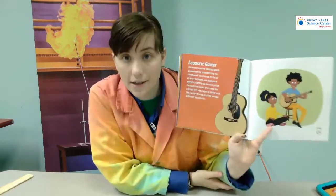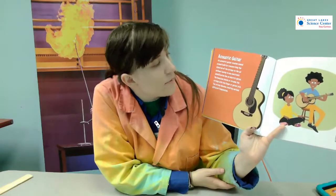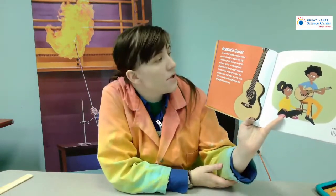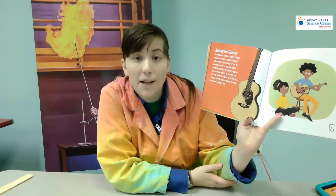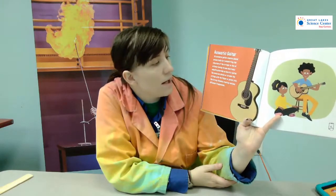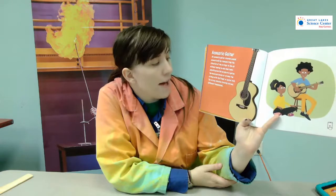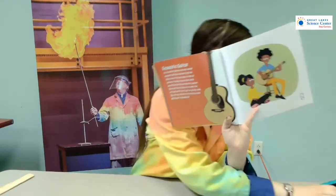Now, an acoustic guitar creates sound acoustically by transmitting the vibration of the strings to the air without having to use electronic amplification like an electric guitar. The musician plucks or strums the strings with the finger or a guitar pick. The string vibrates, creating various different frequencies, like so.